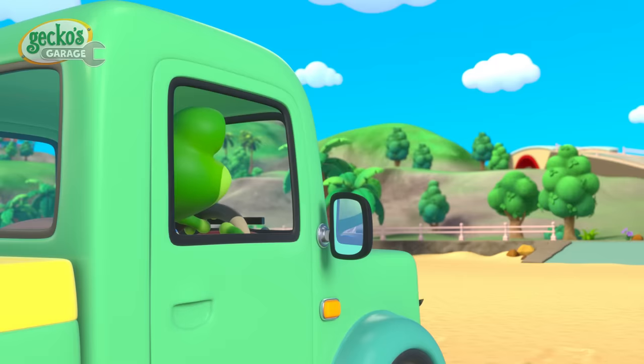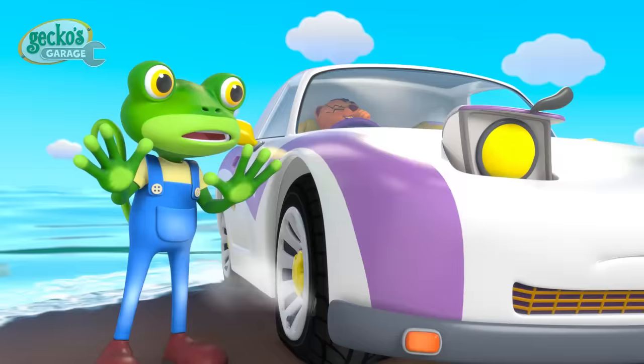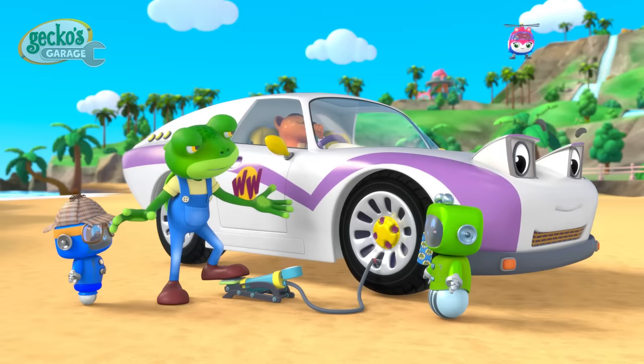Weasel, are you okay? It's okay, Sly. It's just a flat tire. We can fix that. Gecko knows just what to do. With a patched up tire, you're good as new.